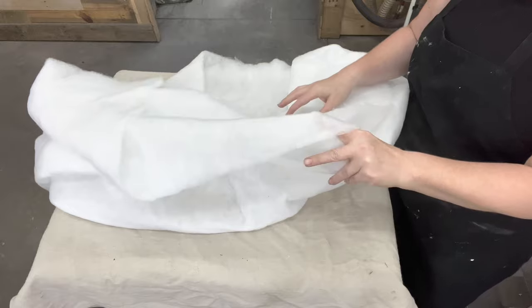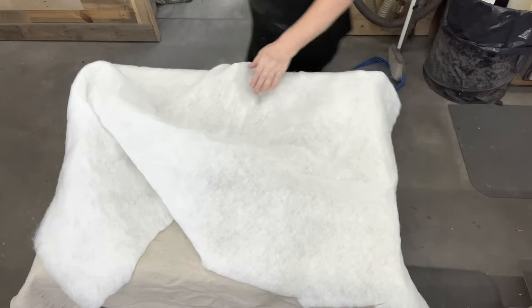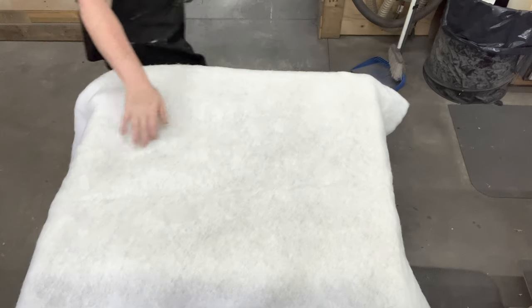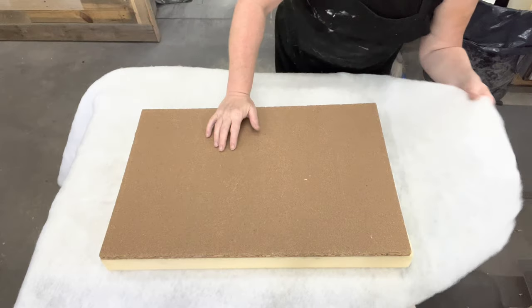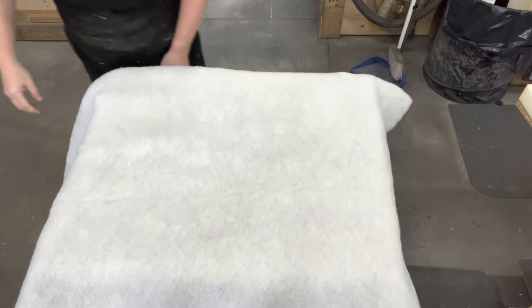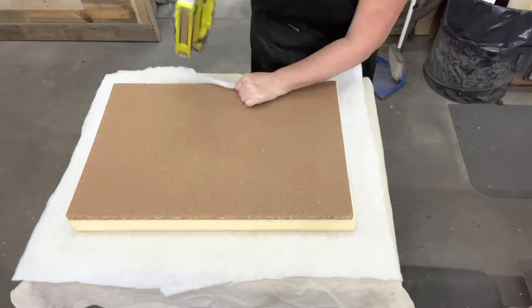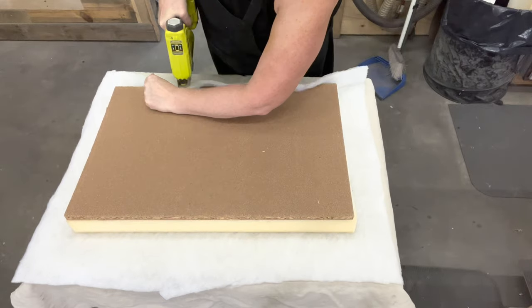Next, I'm going to be attaching my layer of batting. I'm working on a thrifted roll. I don't even know, some quilter must have got rid of their roll of batting and I was happy to thrift it. So yep, I can link some down below, but if you ever see this in the thrift store, pick it up. So I'm just going to guesstimate on what size I need. Yep, way too large, and then cut it off to the appropriate size, and then use my battery-operated staple gun from RYOBI to staple it on the back.